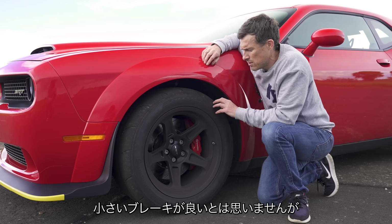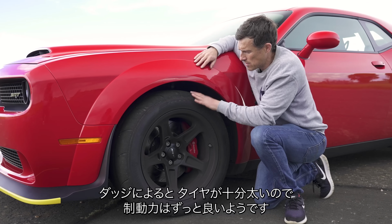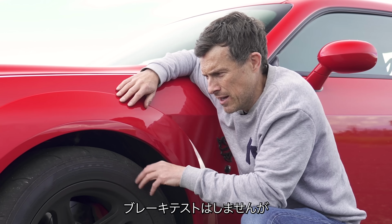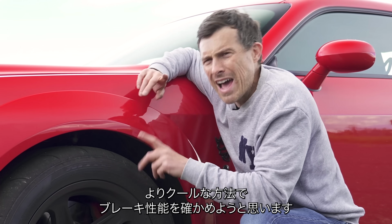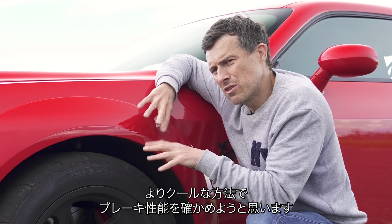Now, I wouldn't normally say that smaller brakes are a good thing, but apparently, according to Dodge, because this car's tyres are much wider than the standard cars, it can actually brake better. Though, I'm not going to brake test this car. Well, I am, but in a slightly different way, because there's something cool you can do with this car's brakes.